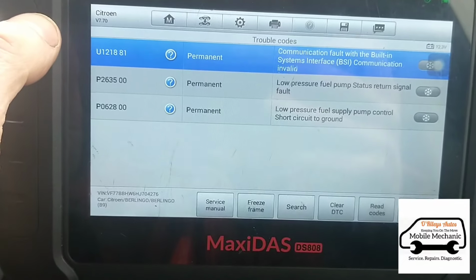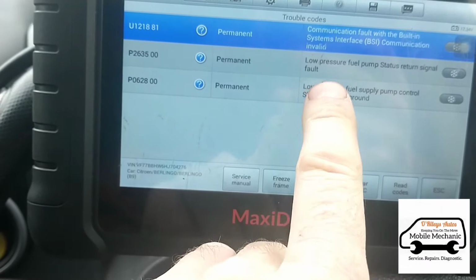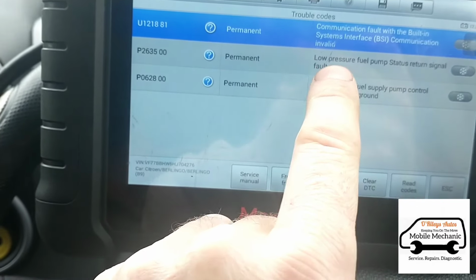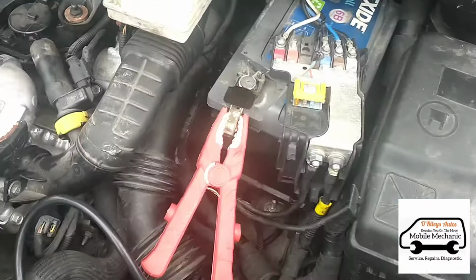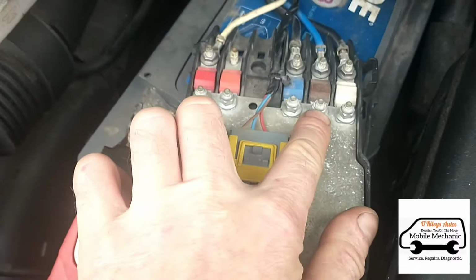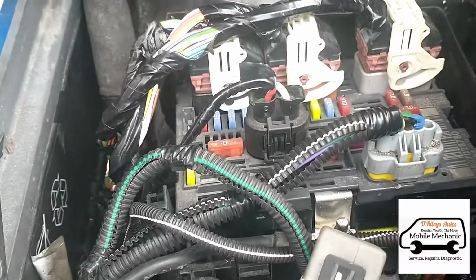Sounds like it's lost power somewhere. Communication with the BSI, and obviously the BSI controls mostly everything, and the low pressure fuel pump signal, low pressure fuel pump control circuit. First thing that comes to mind with that sort of stuff is someone's tried to jump start it and they've damaged or blown some of these main fuses here or something, so we're going to check all of these. And there are some more fuses in here, we'll check all of those as well.